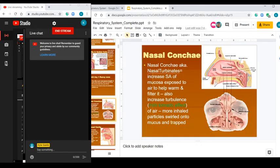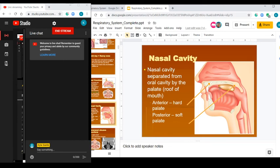All right. We talked about that. We talked about this nasal cavity. We have the hard palate here, the soft palate here. The soft palate has the uvula. When you look in the back of your throat, what you see hanging down is your uvula, not your tonsils. Okay. So your uvula, when you swallow, will move up and close that off.